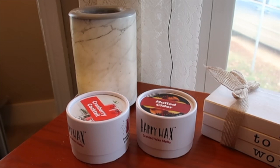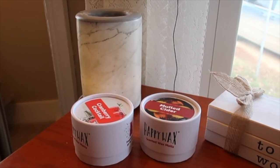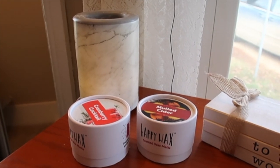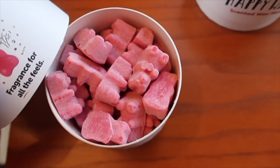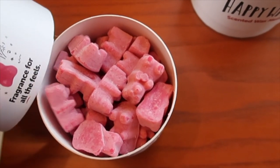I've had it for a long time, so I've done more summery scents and especially fall scents. I had some kind of a fall mix and that just smelled so great. Even opening the box here smells so good, but you just take 2 or 3 of the bears and put them in the warmer, and that's all you have to do.